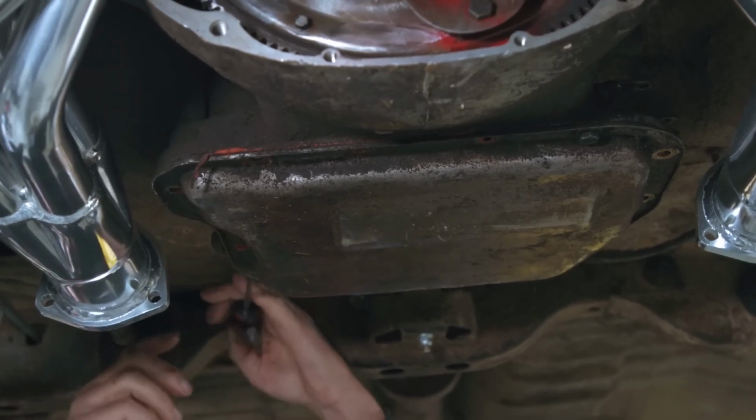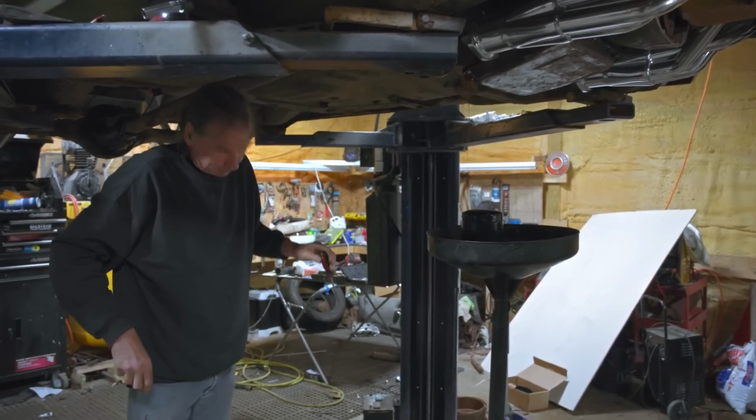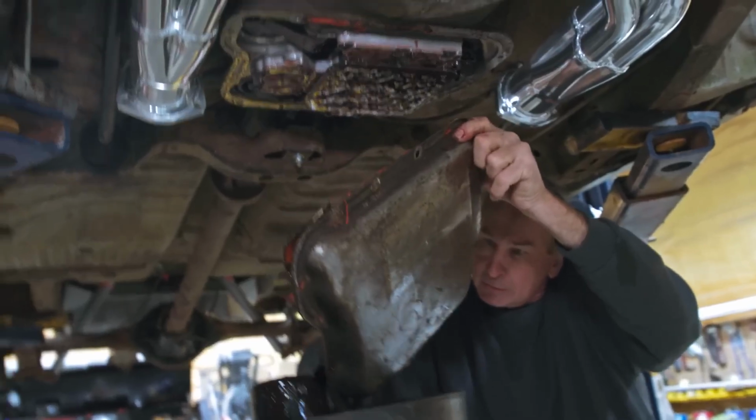How much kitty litter do we have laying around? This is gonna get splashy. Now, what you don't want to find in the bottom of the pan is the friction linings that make the transmission transmit.